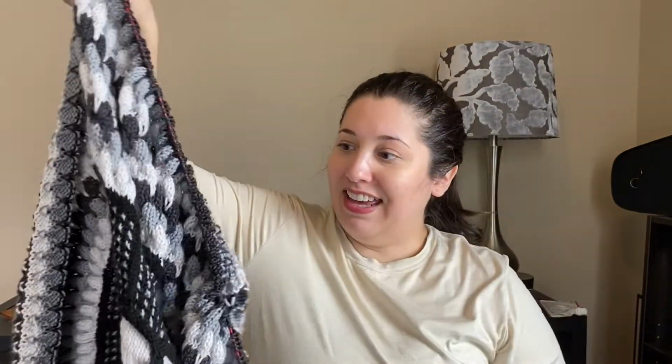It is taking me quite a while. Like I said, I think I have 770-something stitches on the needles, and if I do nothing but knit and don't take a bathroom break or anything like that, one row takes me about an hour or a little over an hour. So yeah, this is hours and hours of work and there are many more hours to go.